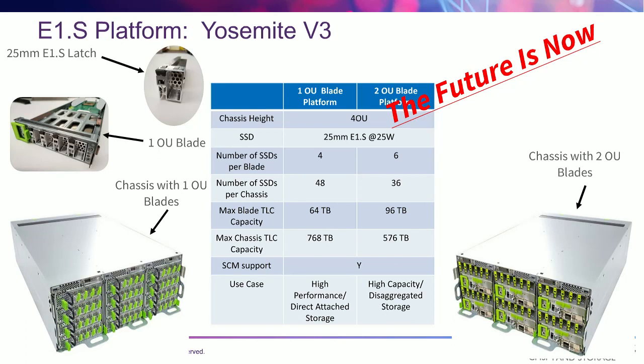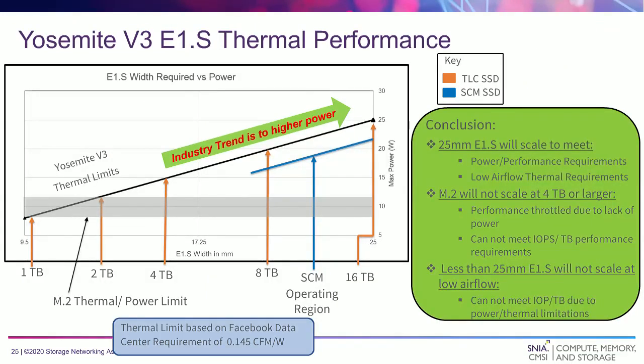What this means is that you can have a lot more flash behind a single processor for the platform on the right. And if you also look at the capacity points here, you can see how both platforms are extremely dense and can have very large capacities associated with them. And so one works very well for high performance direct attach storage, and the other works very well for high capacity disaggregated storage. Either way, they scale very well for the future. Now, we've talked about a lot of trends, and we've talked about scaling for the future. Let's see how this all lines up.